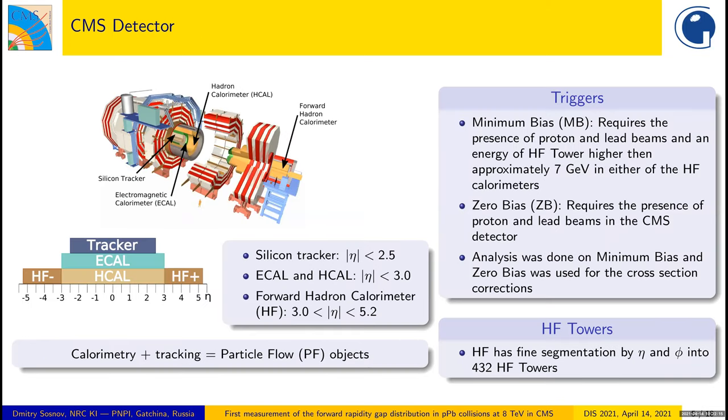For such an analysis, we need a good instrument, which is the CMS detector. The central feature of the CMS detector is the superconducting solenoid with a magnetic field of about 3.8 Tesla. Our analysis is based mostly on four parts of the CMS detector: the silicon tracker, two calorimeters, electromagnetic and hadronic, in the central region, and two forward hadron calorimeters named HF on both sides of the detector, which cover the space between 3 and 5.2 units of pseudorapidity. The data from the tracker and calorimeters in the central parts are combined into CMS particle flow objects.